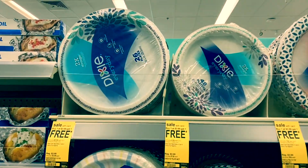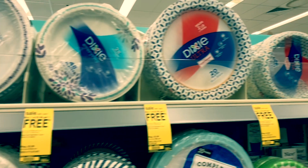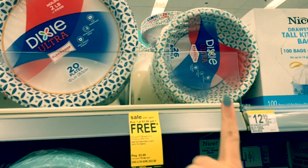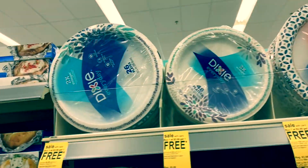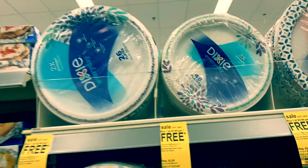I'm gonna pick up these Dixie plates. They're all labeled buy one, get one free. You can mix and match. You can even pick up some bowls. So whatever you guys would like to do, I am gonna pick up probably just one of each.